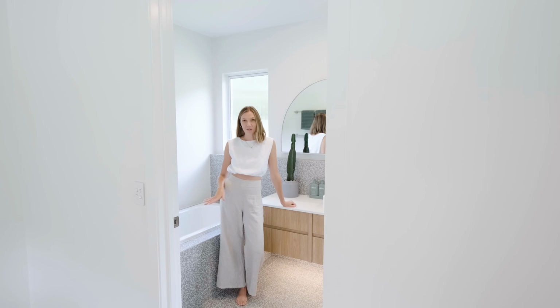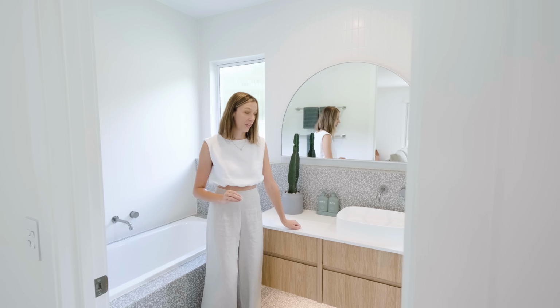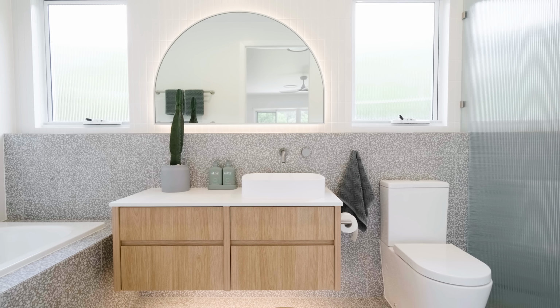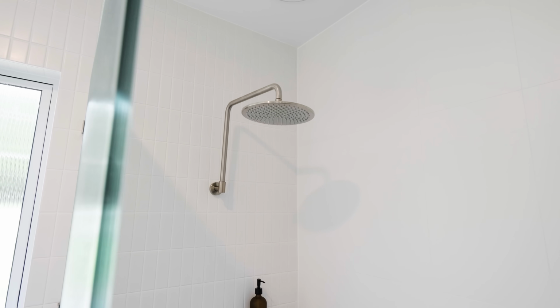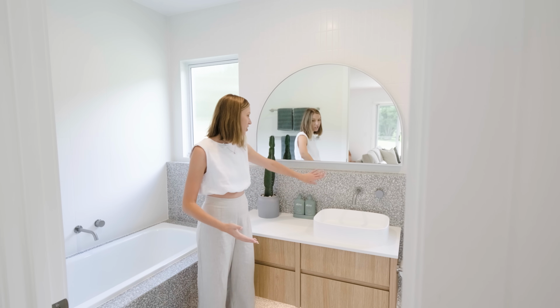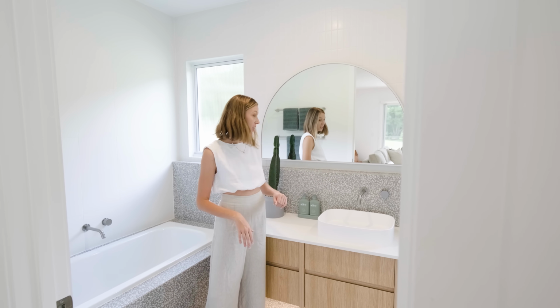So we're standing in the main bathroom, and already I'm seeing design elements that I've seen throughout the rest of the house, like the pure oak finish, the fresh whites, and even that fluted glass detailing. But also there's this terrazzo tile, this charcoal with little flecks of beige, which just pairs so well with that brushed nickel.